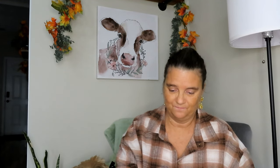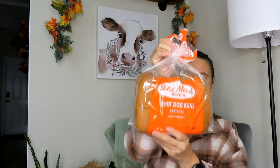Wasn't a bargain. And then I just got hot dog rolls to put the steakums on. That will go, you know, to work with me. I guess I'll make the steakums here. I don't know if I can do them in a microwave. I've never done it that way.